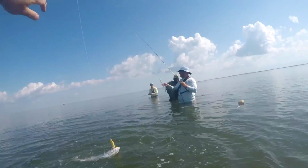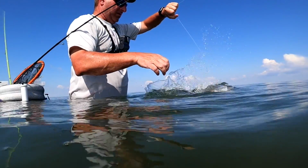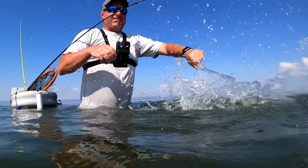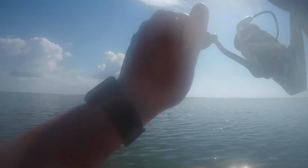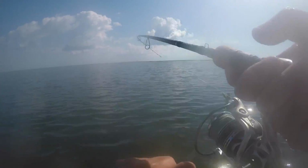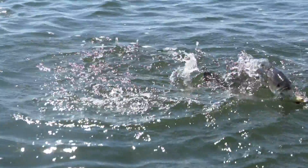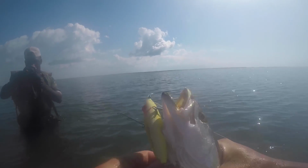Ah, I just got slapped in the face. I'm soaking wet, but I got him. That's a pretty fish. Oh, golly, right behind us. That's a good fish too, Paw. These fish are getting bigger as the day progresses. Got him. All right.